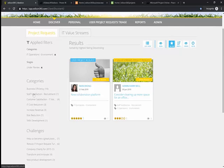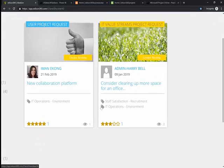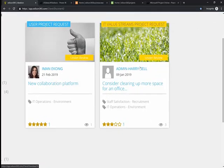Now, I might also want to focus in on some of the voting activities, because we also wanted to get feedback from the crowd. So if I want to give Harry some feedback on his idea about more space in the offices, I can come in and vote on his idea as well and simply give my contribution on these at that time. And this is a way you can see who's looking at it, how many eyeballs, and what sort of voting and feedback.